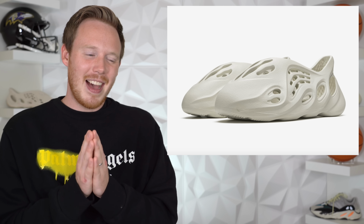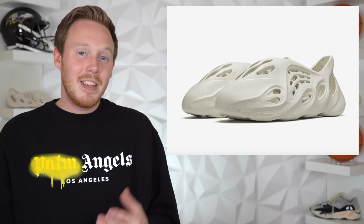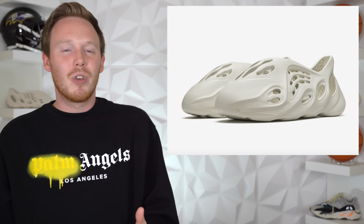It's pretty cool. At number 3, we've got one of my personal favorite shoes on the list, the Adidas Yeezy Foam Runner. I think it's safe to say that this shoe is the most polarizing shoe of 2020. The Yeezy Foam Runner had an extremely limited release on YeezySupply.com on June 26th for a retail price of $75.